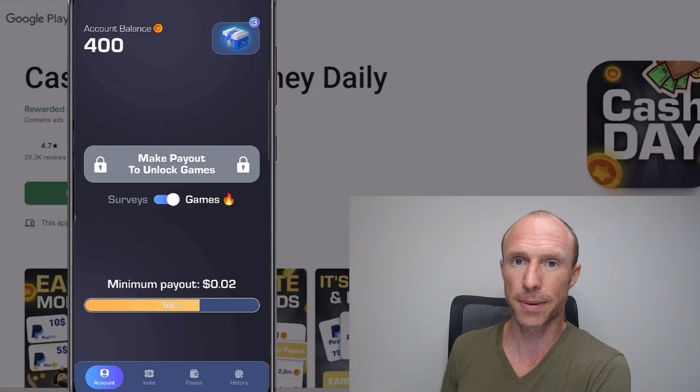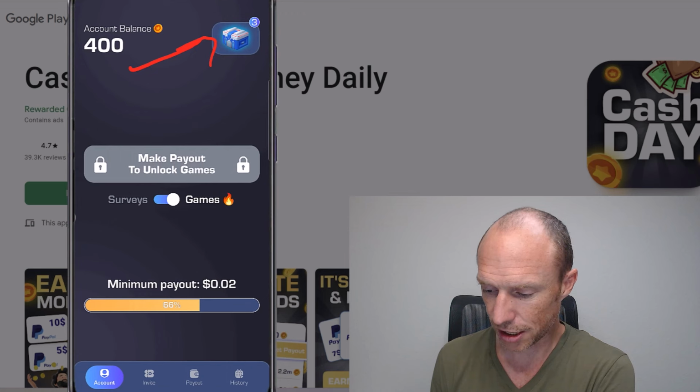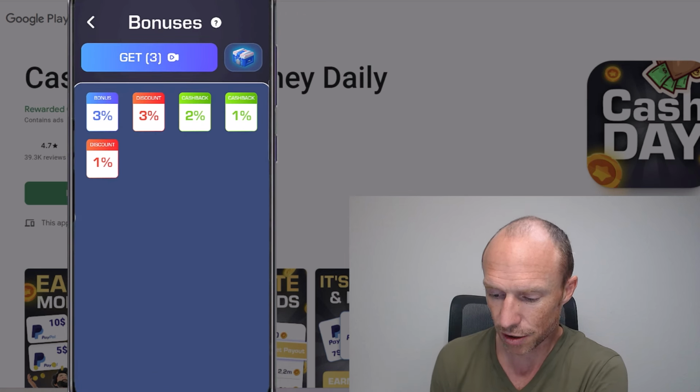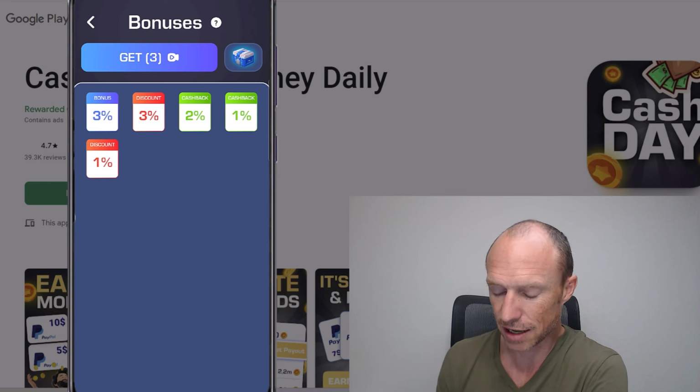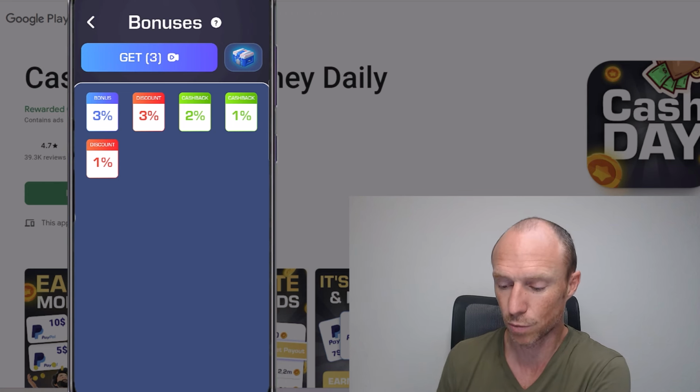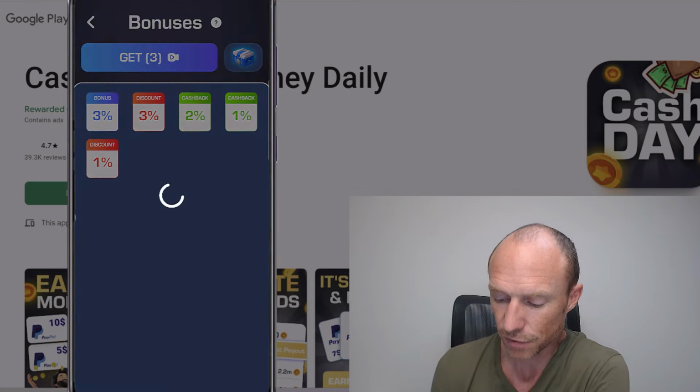But let's also talk about a bonus opportunity they have. In the top corner you can see that there's some kind of box there, and if you click this you can see there are some different bonuses. That can give you discounts or cash back, or bonuses when you earn, or discounts when you take a reward out. You can get more of those if you then watch an ad.